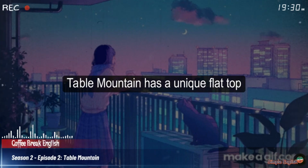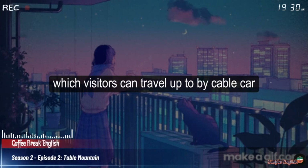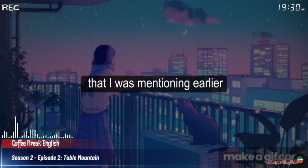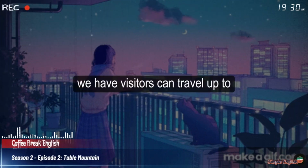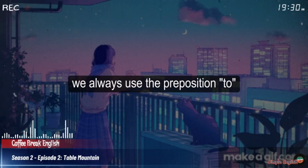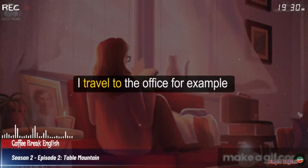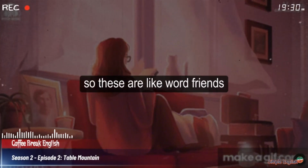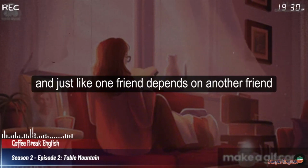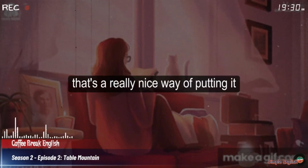Table Mountain has a unique flat top, which visitors can travel up to by cable car. Okay, so here we have our first example of these dependent prepositions that I was mentioning earlier. We have visitors can travel up to. So with the verb travel, we always use the preposition to. So we say, I travel to school, I travel to Scotland, I travel to the office, for example. These are like word friends. They go together. And just like one friend depends on another friend, to depends on travel, or travel depends on to here. Exactly. That's a really nice way of putting it.